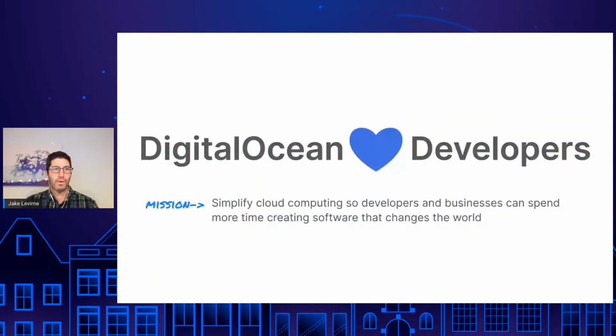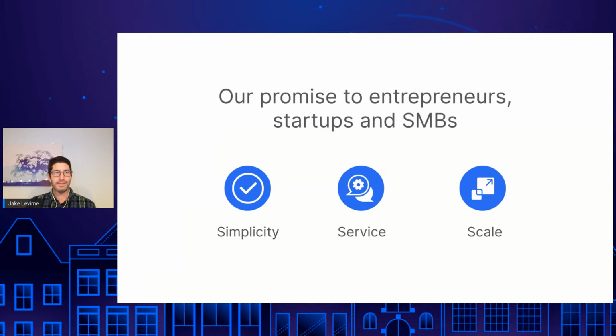DigitalOcean really was started as a developer-led company. It was a developer-led startup that has scaled to success because of its relentless focus on this core mission, which is to simplify cloud computing so developers and businesses can spend more time creating software that changes the world. And so next, we think about how we can take what we've done as a developer-led startup and help other developer-led projects, products, businesses not just get launched, but really scale and grow.